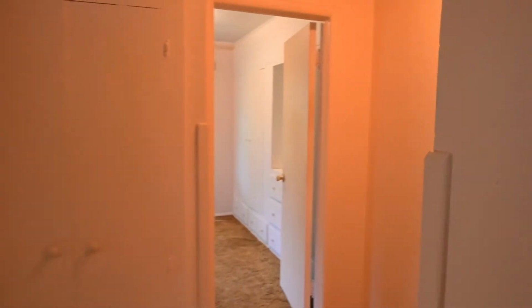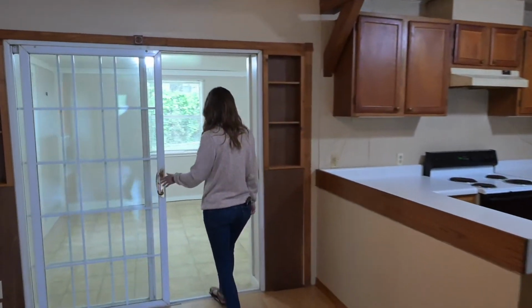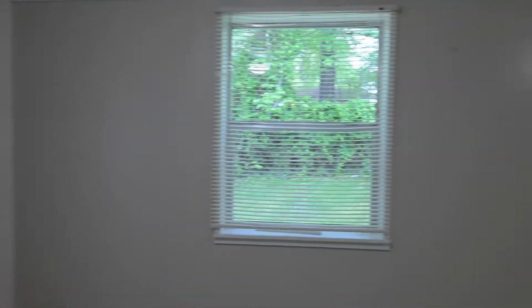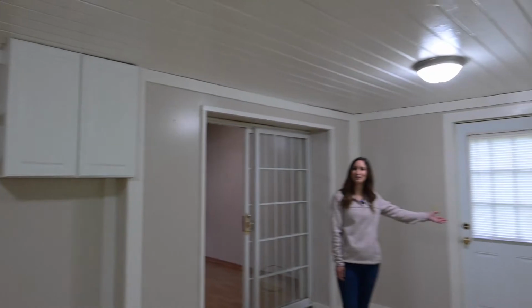And let's go on into the sunroom area, which is a really good size room. You can close this off, so if you wanted to have a little bit more privacy, make this a family room or craft room, kids room. You have some built-in cabinets there, and you also have an exterior door to go to your backyard.